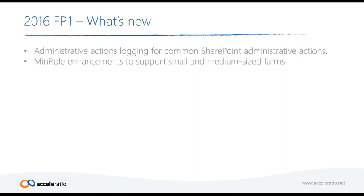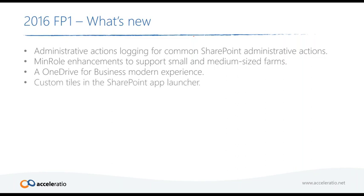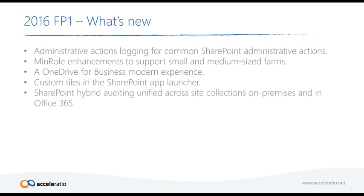There have been a lot of changes to MinRoles. I'm going to talk about MinRoles in more detail in a couple of slides, so I'm just going to leave it here. So MinRoles were enhanced. OneDrive was updated to a modern experience, so OneDrive now looks more like OneDrive in the cloud. There were some changes in the navigation, giving you the ability to change that waffle that stands as a start button in your SharePoint farm.